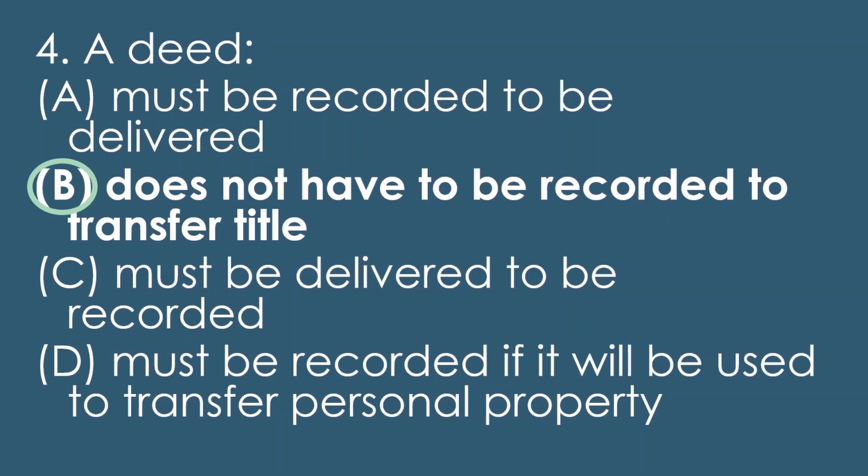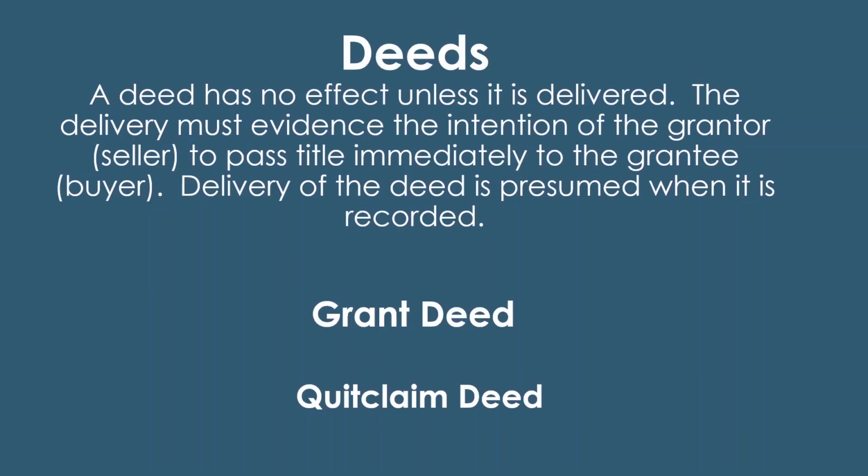So let's break this down a little bit. A deed has no effect unless it is delivered. The delivery must evidence the intention of the grantor, so the seller, to pass title immediately to the grantee, the buyer. Delivery of the deed is presumed when it is recorded. And remember, the most important deeds for the California state exam are grant deeds and quitclaim deeds, so you'll want to make sure to review those. But this is just general information regarding any type of deed.